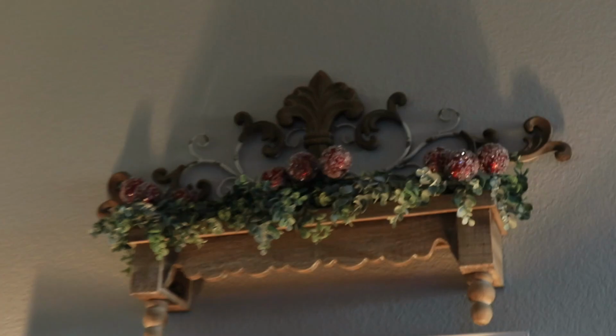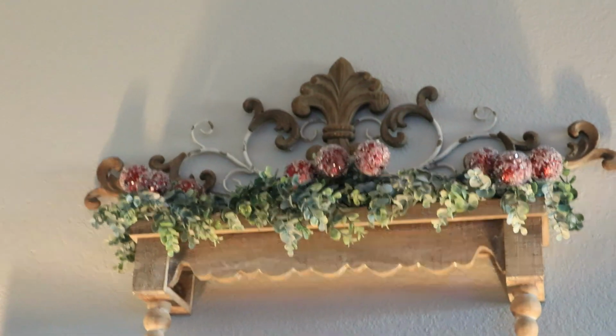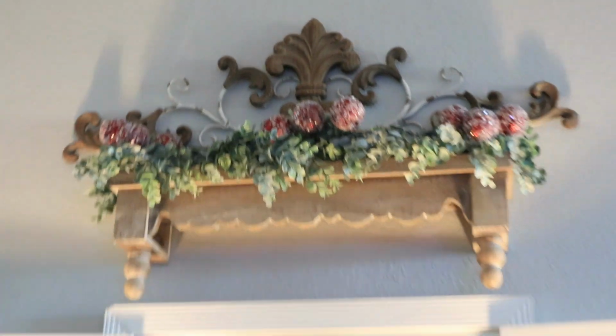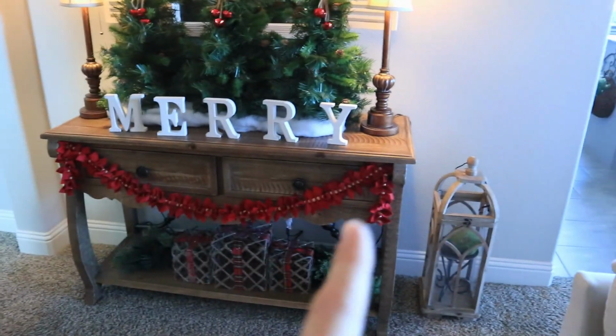Okay, so when we look up here, you can see that I added those red glittery picks. Those are from Hobby Lobby as well. And so here's the console table. I still didn't know what to do with that.